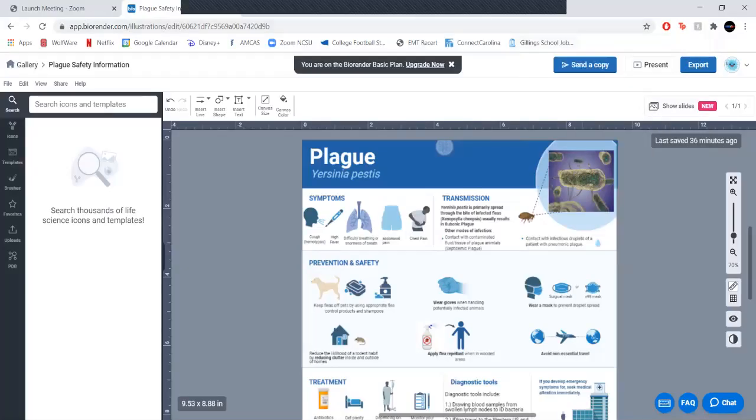Hey everybody, my name is Mgrdichian, and I did my learning objective on the plague, aka Yersinia pestis, and specifically I wanted to get into the specifics of prevention, safety slash treatment, and diagnostic tools, kind of like the diagnostic tools that we use for Yersinia pestis.